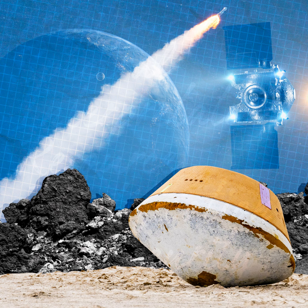You can have a free copy of Smithsonian magazine if you can decode the acronym OSIRIS-REx without looking at it. And that's a question for me.